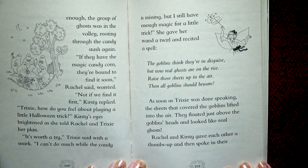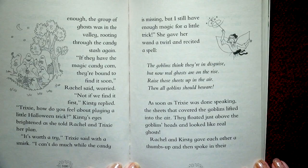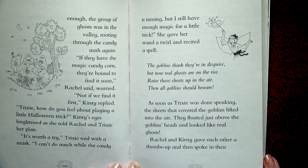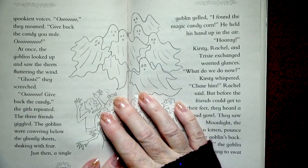"The goblins think they're in disguise, but now real ghosts are on the rise. Raise those sheets up in the air, then all goblins should beware." As soon as Trixie was done speaking, the sheets that covered the goblins lifted into the air. They floated just above the goblins' heads and looked like real ghosts. Rachel and Kirsty gave each other a thumbs up and then spoke in their spookiest voices.